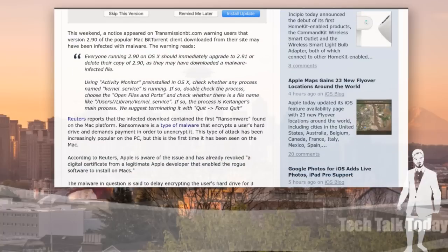We came out on Sunday during the Linux Action Show. In fact, we had a caller come in and say, hey, have you heard about this Trojan? I'm like, yeah, but it doesn't affect Linux users. Whatevs. Hang up. But everyone running 2.90 on OS X should immediately upgrade to 2.91 and delete their copy of 2.90 if they're not going to use it, because it has malware in it.